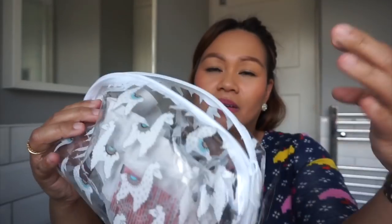So, yeah. It's just absolutely beautiful. I love this. And if they come up with another design, I might get another one. If they come up with another color, I will definitely get another one because it's nice. It's really nice to take this on a holiday. It's just nice and light and you could really see what's inside. So I'm so happy with this one.